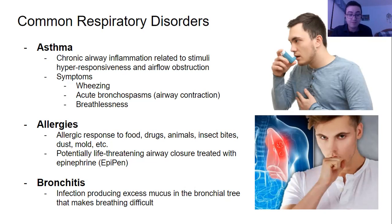That being said, let's start with something we do know quite a lot about, and that is asthma. Asthma is probably one of the most common respiratory disorders that you're going to run into, especially in an outpatient pharmacy setting. Asthma is simply chronic airway inflammation related to stimuli or hyperresponsiveness and airflow obstruction. So what does that mean? It means that you have chronic inflammation of the airway, which makes it harder to breathe because that air cannot get through as an unimpeded force through the bronchioles, through the trachea, through the alveoli.